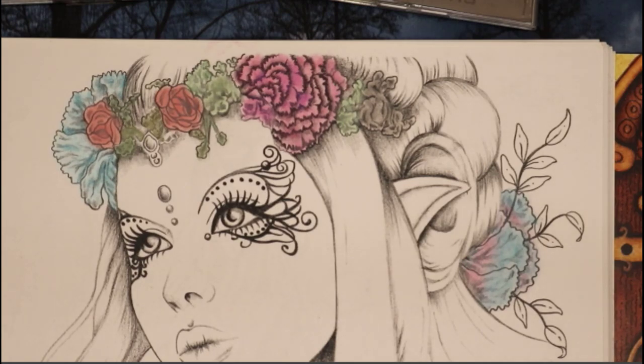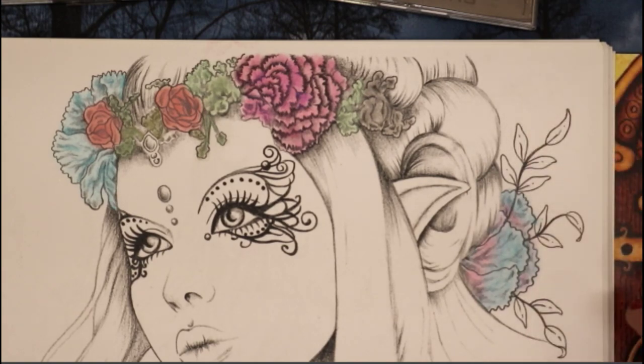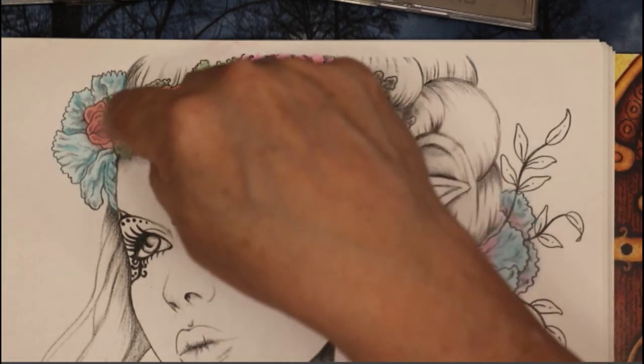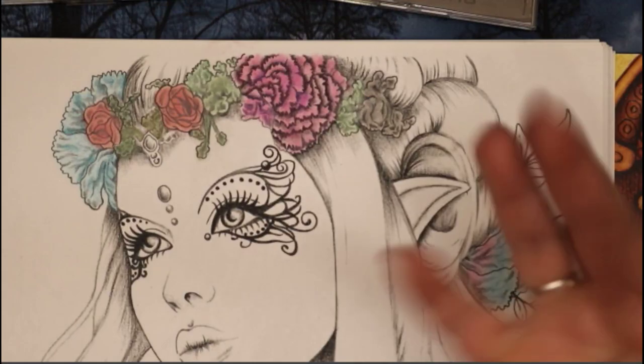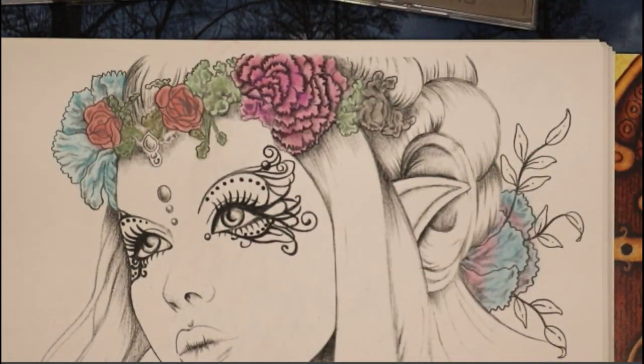All right. Okay. Now we're going to do the greenery in her hair. And then we're going to do her face. And then I'm going to be able to get around her hair. But I'm nervous. Okay.